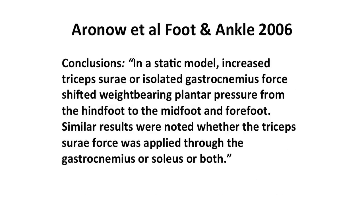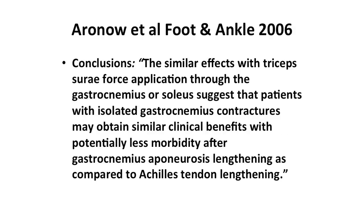Aronow et al., Foot and Ankle, 2006. Conclusions. In a static model, increased triceps surae or isolated gastrocnemius force shifted weight-bearing plantar pressure from the hindfoot to the midfoot and forefoot. Similar results were noted whether the triceps surae force was applied through the gastrocnemius or soleus or both.